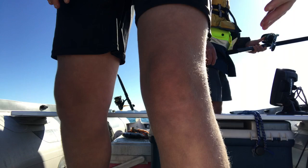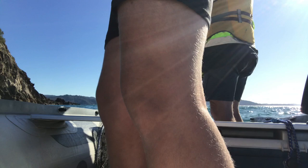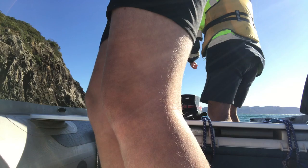Woo! Yeah, on again. The big one this time. Jeez, this is big. Don't go too hard on that rod. Far out. Yep, already takes one easy. Drag. Oh my god, guys. Oh. Not small, guys.